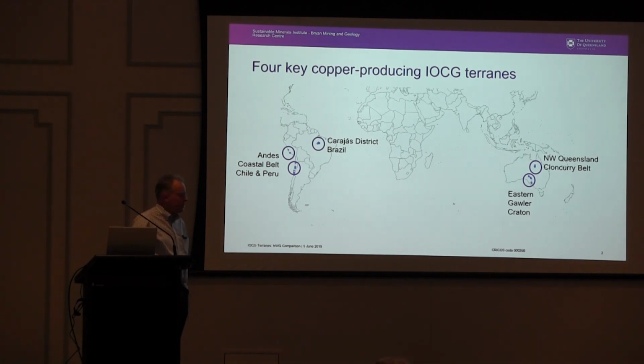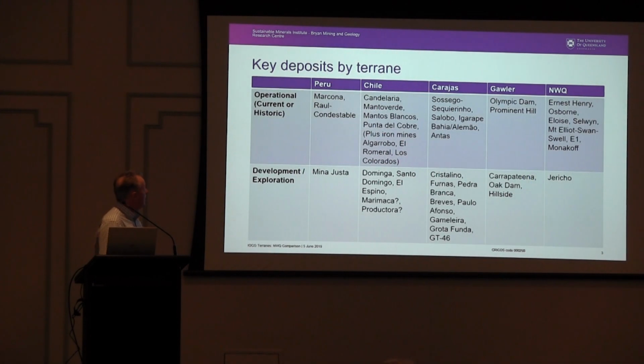economic production from IOCG deposits, globally it's really dominated by four terranes. So you've got the coastal belt in Chile and Peru, you have the Carajás district in Brazil, and then you have the two districts in Australia, the Cloncurry belt and the Eastern Gawler Craton. So to remove a bit of the noise, I thought let's just have a look at those four key belts that are really economically important in terms of copper production.